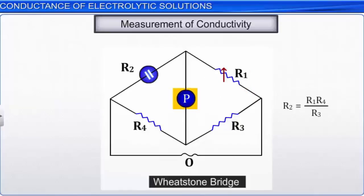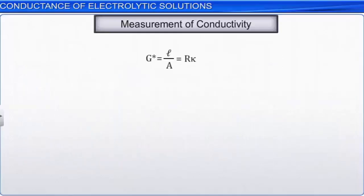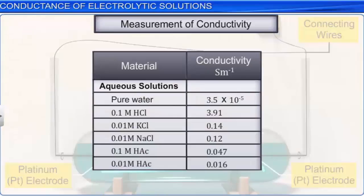Inexpensive conductivity meters are commercially available and can also be used to measure the conductance or resistance of the solution in a cell. Once the cell constant and solution resistance are known, we can calculate the conductivity of the solution by dividing the cell constant by the resistance. The conductivity of different electrolytes in the same solvent and at a given temperature varies. This is because of variations in the charges and sizes of the resulting ions, the ion concentrations, and the ease of ion movement in the presence of a potential gradient.